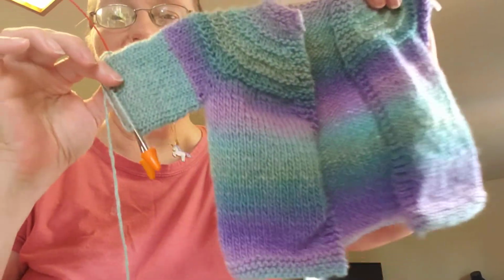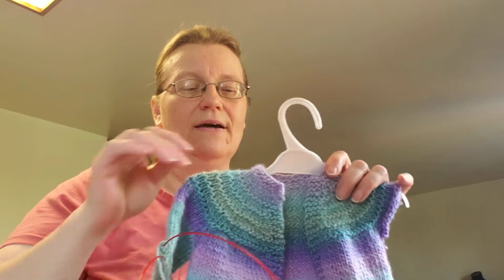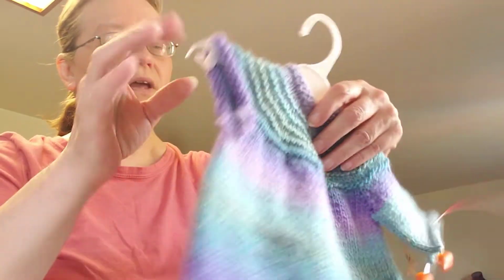But my next piece that I'm planning on adding to this set is a pair of booties to match this. And I think I'm going to make a hat too. I don't know. But I haven't picked out the buttons yet, so that is coming out gorgeous. That is for my granddaughter.